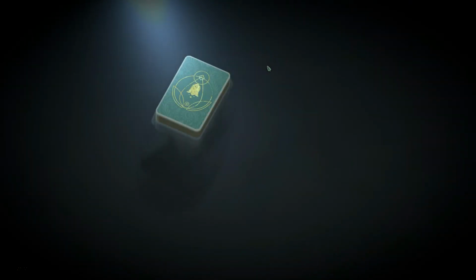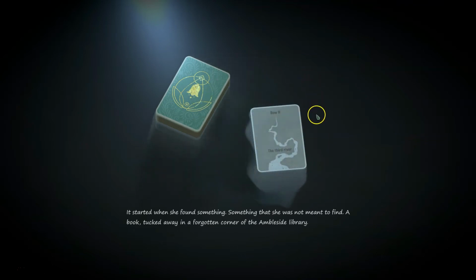And now we have a stack of cards. Let's see what happens when I click on it. Ooh. There is a little subtitle and it says, "It started when she found something that she was not meant to find. A book tucked away in a forgotten corner of the Ambleside Library."